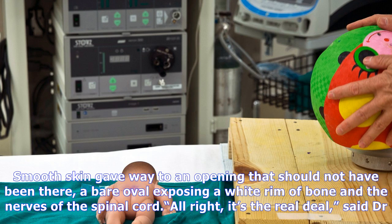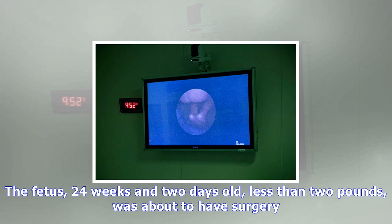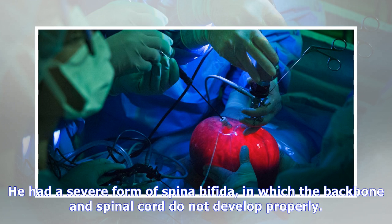"All right, it's the real deal," said Dr. Michael A. Belfort, the chairman of obstetrics and gynecology at Baylor College of Medicine and obstetrician and gynecologist-in-chief of Texas Children's Hospital. The fetus, 24 weeks and 2 days old, less than 2 pounds, was about to have surgery.